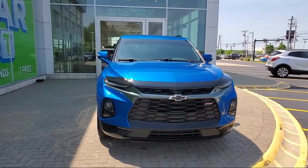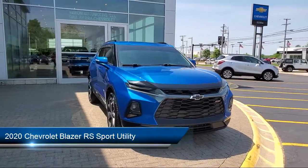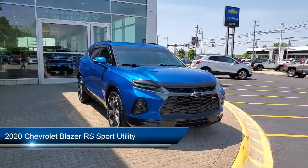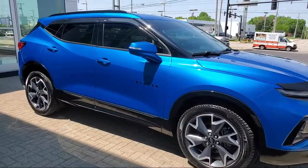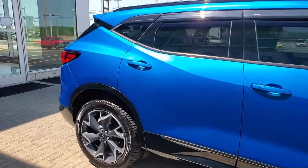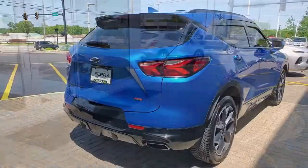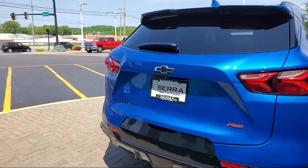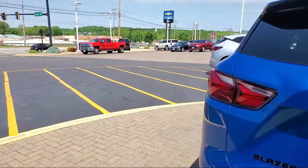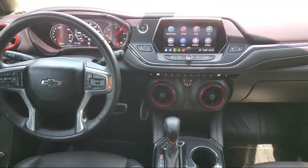It comes equipped with OnStar and Chevrolet Connect Emergency Communication System, Heavy Duty Cooling System, Navigation, Heated Front Seats, Heated Driver and Front Passenger Seat, Roof Rack, Ride and Handling Suspension, Apple CarPlay and Android Auto, Heated Door Mirrors, Chevrolet Infotainment 3 Plus System, and has less than 50,000 miles on the odometer.